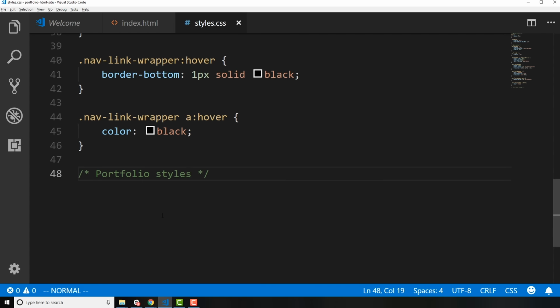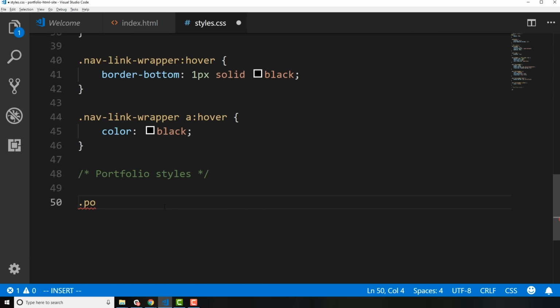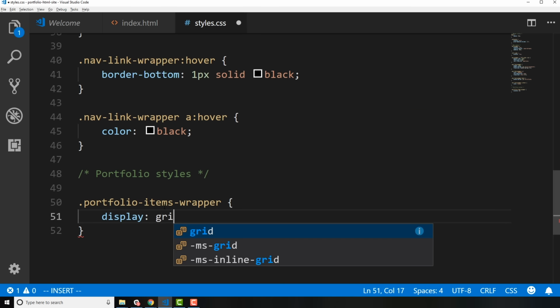So at the very bottom here on portfolio styles, I'm going to take the portfolio items wrapper. Now make sure that you spell it correctly. It's portfolio items, plural, wrapper. And then inside of here, we're going to use CSS grid once again. So I'm going to say display grid.